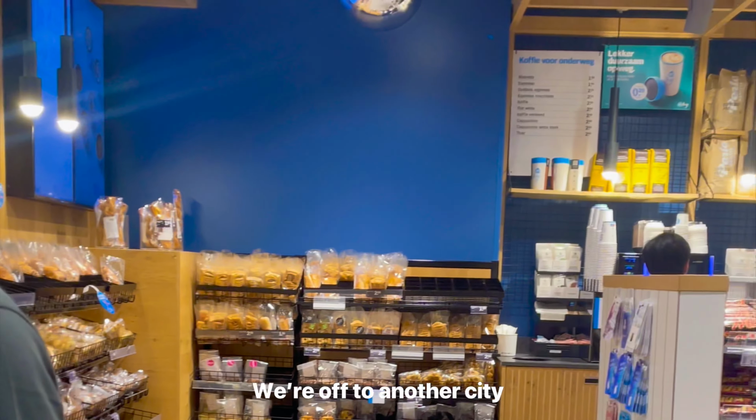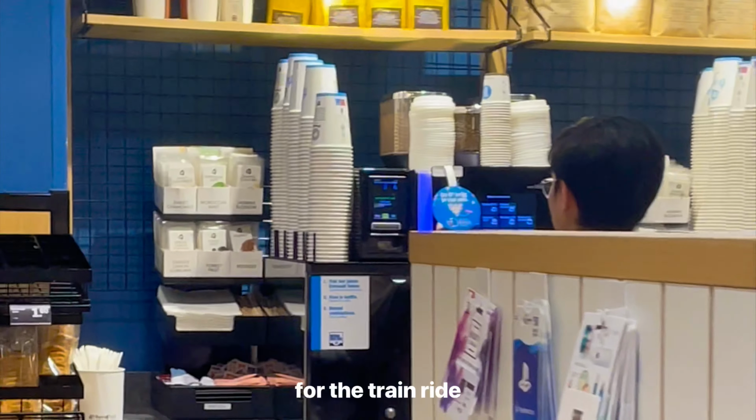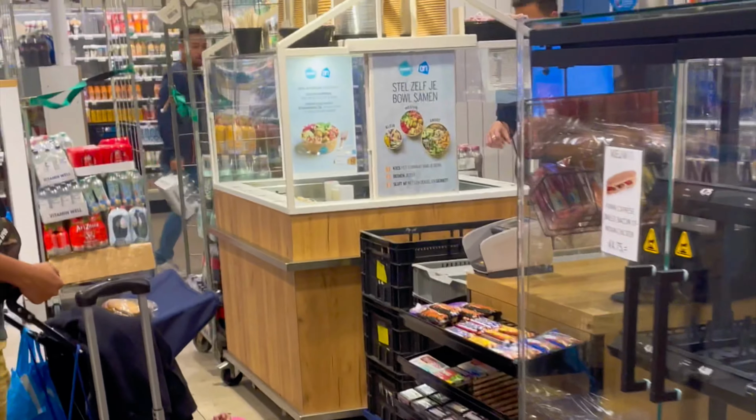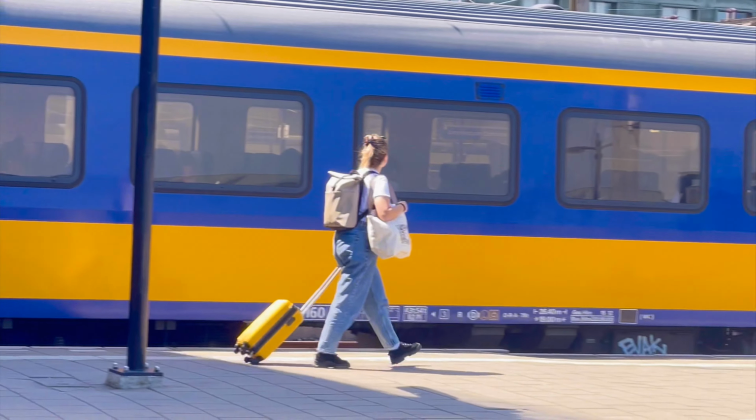We're off to another city, and my brothers are busy grabbing some snacks for the train ride. Come on, Mona and Kuya, hurry up, let's go! Now we're ready for the 40-minute train ride.